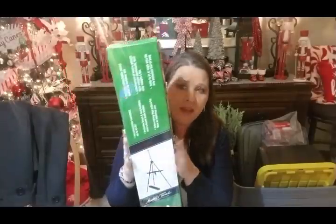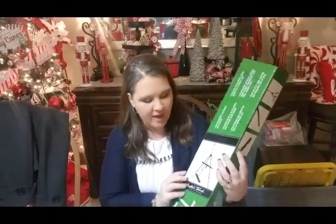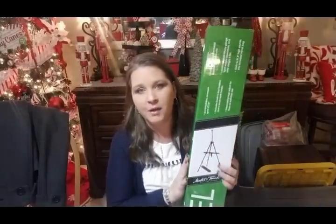So something like this would just make it so much easier when I'm trying to work on my wreaths and my swags and I want to stand them up. So this is from my mom, and I think she got this at Hobby Lobby. So they do have them there, but this right here is super cool.